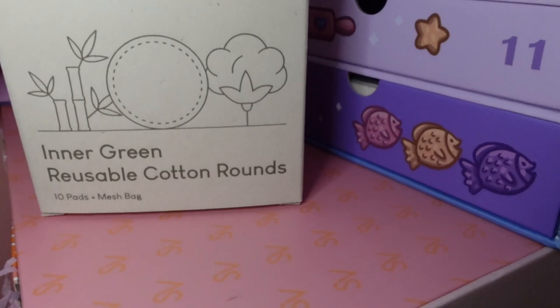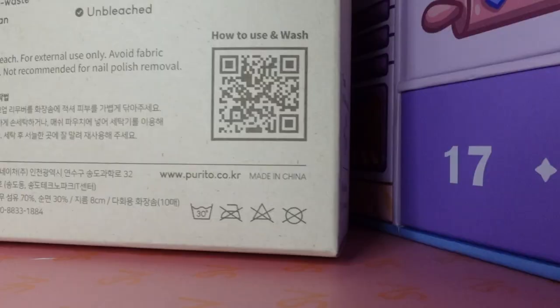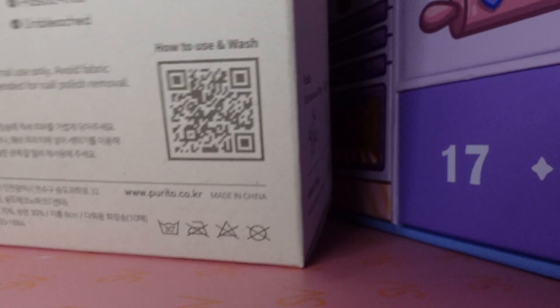I don't know. This is handy. Reusable cotton rounds from Purito. 10 pads in a mesh bag. Plastic-free, unbleached, compostable, less waste, vegan. Handy dandy. Let's check out the texture on them though. Ooh, they're really soft.